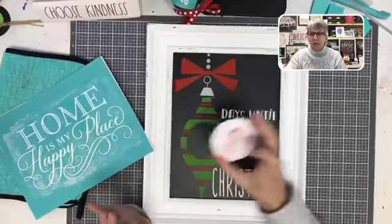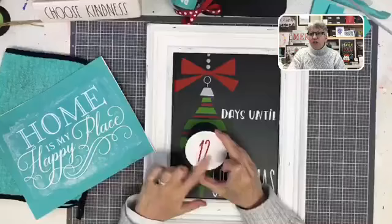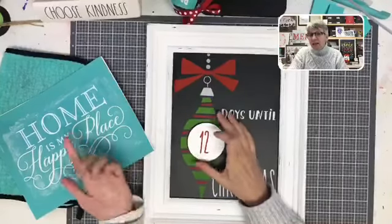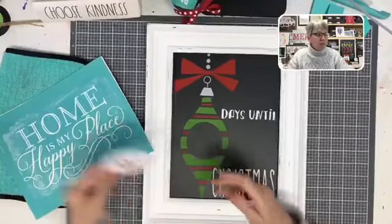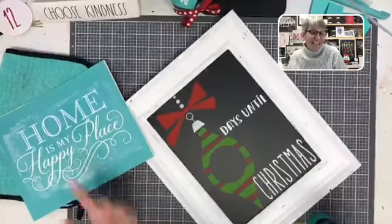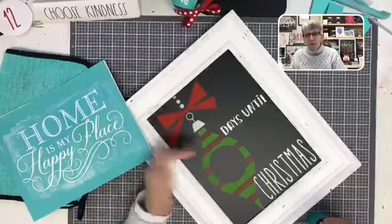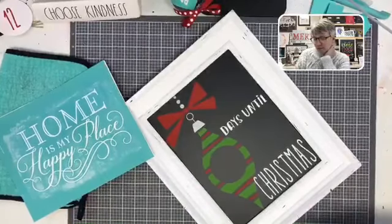So first thing we're going to do is remove our chalkable chip. This is just a chalkable chip with a magnet on it so that I could change the numbers. Today happens to be Christmas is 12 days away, I think. I hope. It said 12 days. And ironically, we're doing the 12 days of Christmas in the fun group.